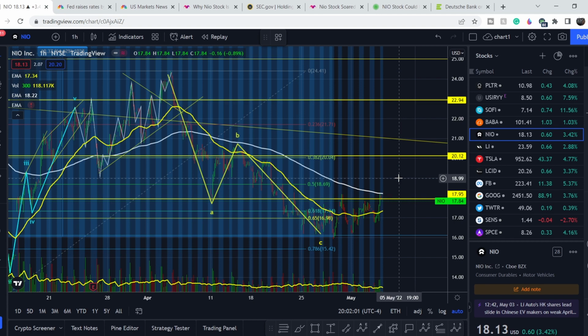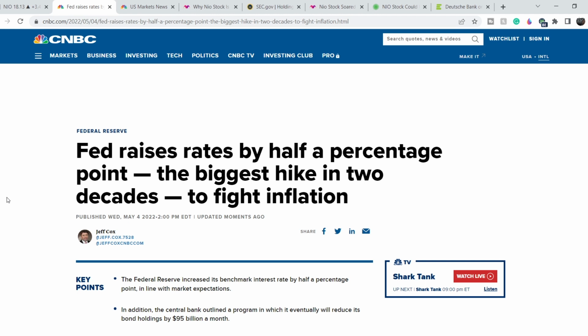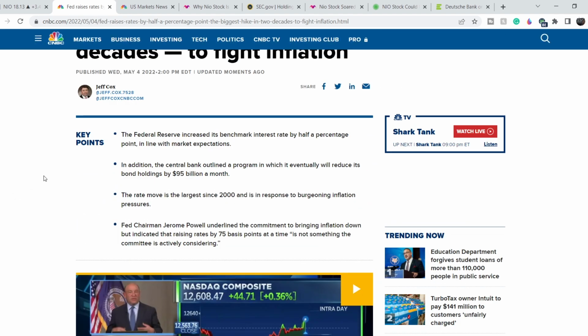So let's continue with the fundamental news, and let's start with the general news for the entire market. Fed raises rates by 0.5 percentage point, the biggest hike in 2 decades, to fight inflation. And the key points of this article are the following. The Federal Reserve increased its benchmark interest rate by 0.5 percentage point, in line with market expectations. In addition, the central bank outlined a program in which it will eventually reduce its bond holdings by $95 billion a month. The rate move is the largest since 2000, and it is in response to burgeoning inflation pressures.